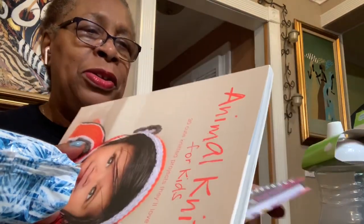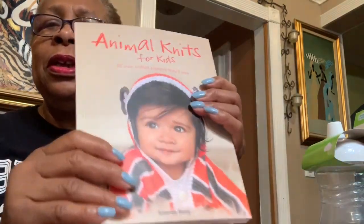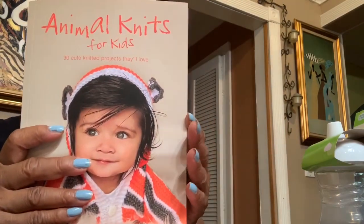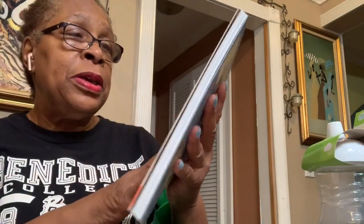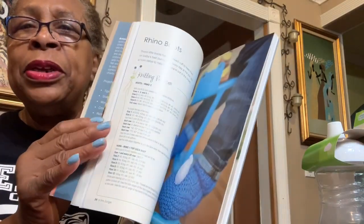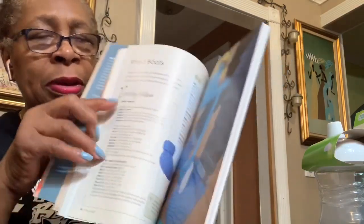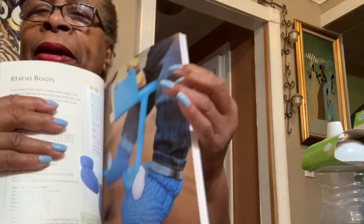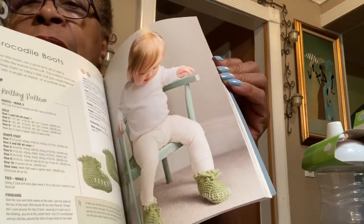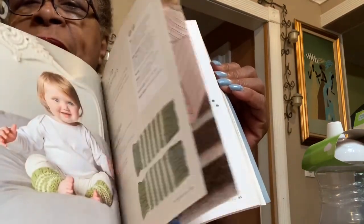All right, let me show you what else I bought for a dollar. I got two books. I see the girl Tiffany. She's always getting books from her Dollar Tree. So I said, let me see if I can find some books. And this book is Animal Knits for Kids. This is for knitting. When you're knitting, it shows you how it comes out and all. And I have somebody in mind that I want to give this book to. Look at that. You could make all kinds of things.